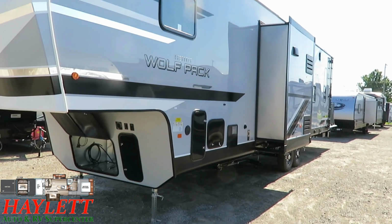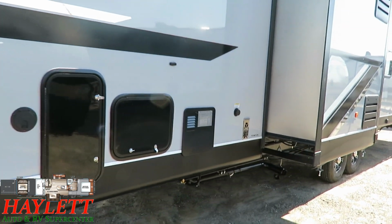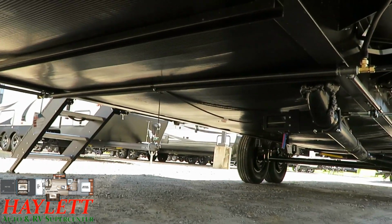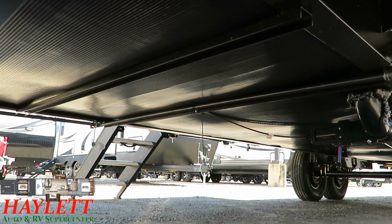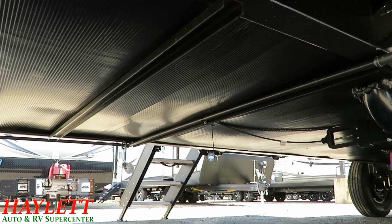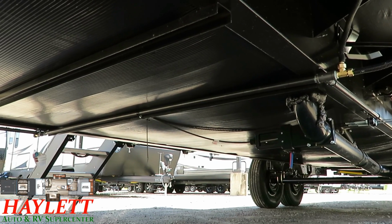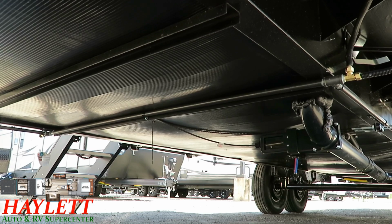As we swing over here to our utility space where we've got our water heater and whatnot, I want to point out, of course, we do have a simple black tank flush, but as we peek down below the floor line here, you see that we do have an enclosed underbelly. And one of the neat things on these Wolfpacks is they do have, and this is standard, 12-volt tank heating pads. And that is one of those things you don't often run into until you start to get into these $80,000, $90,000, maybe six-figure luxury fifth wheel toy haulers. But here you're getting it in something that's closer to half that budget.